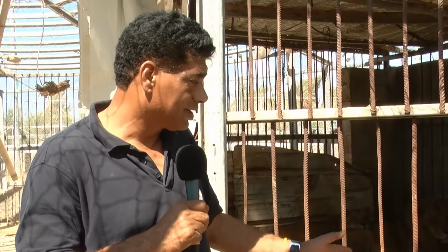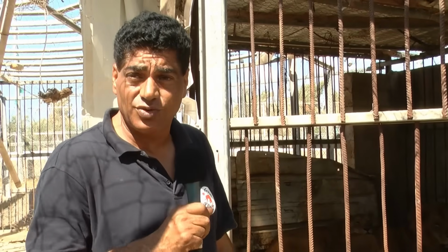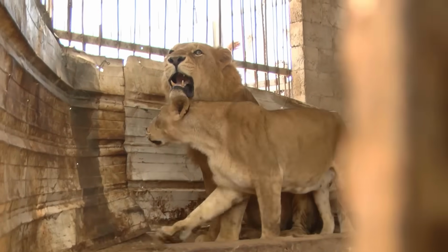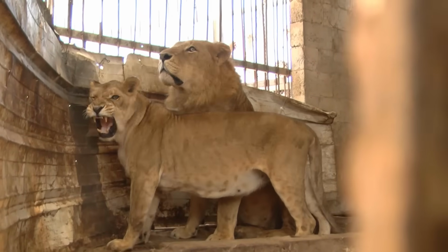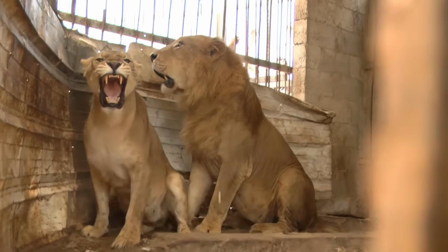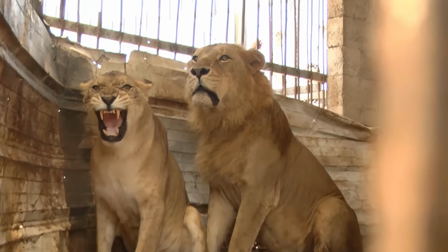As we see, the animal keepers cannot clean this place at all for over 55 days now. The female is apparently pregnant, which means if she has her babies, they will pass away. No water, no food. Really very, very bad situation for the animals.